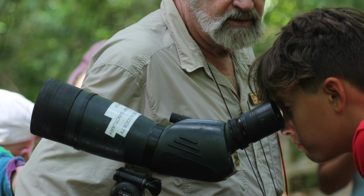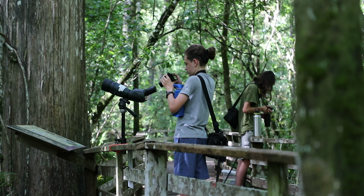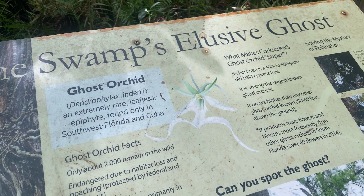Rare. So it's rare because it's only found here and in the Fakahatchee in South Florida. It's also found in Cuba, but as I said, it's very rare. So it's a good thing to come and see for once in your life, if not more.